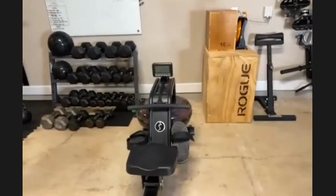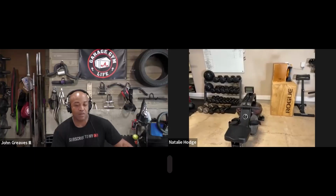All right. What else you got? So a couple of plyo boxes, big one, little one. I know that when they first came out, everybody had the wooden ones. Then they started making them angled because people were hitting their shins on it. You use this to train your clients. Do you have any issues with people hitting their shins or their knees on the boxes? I haven't.